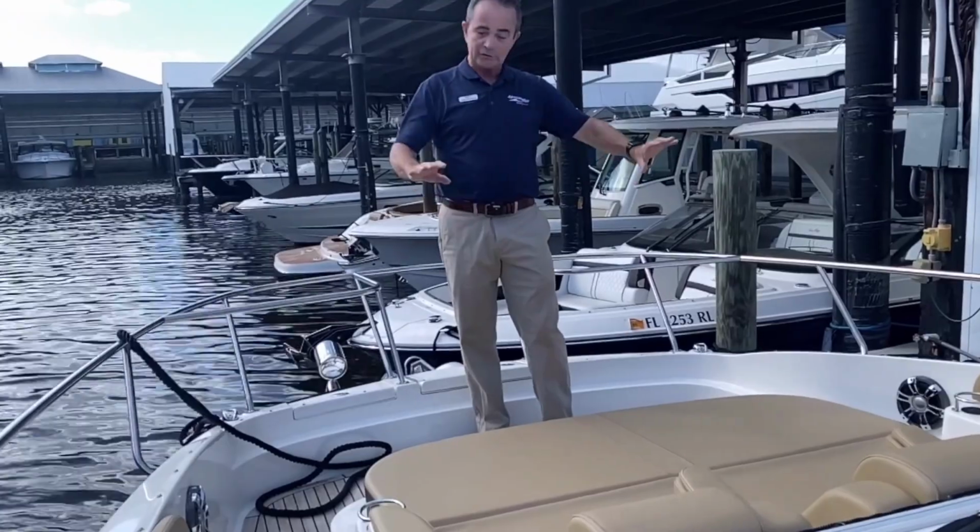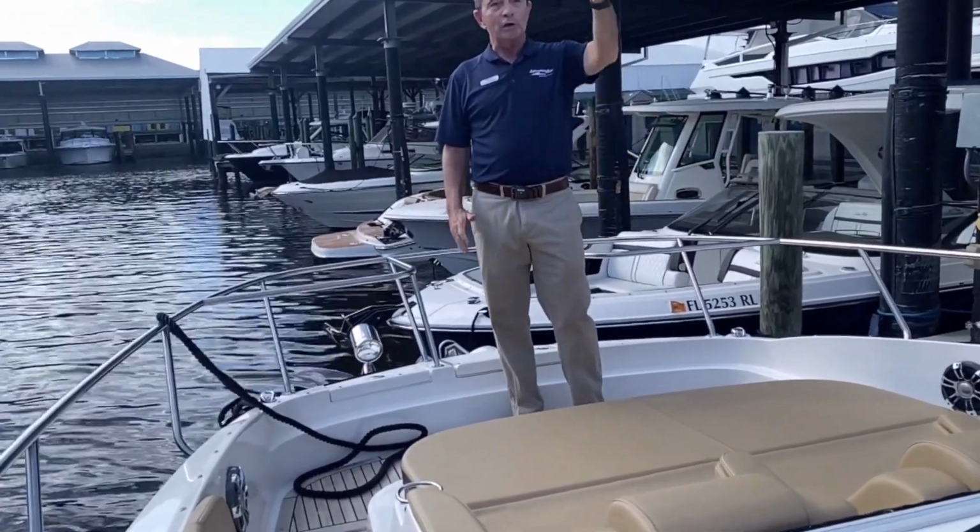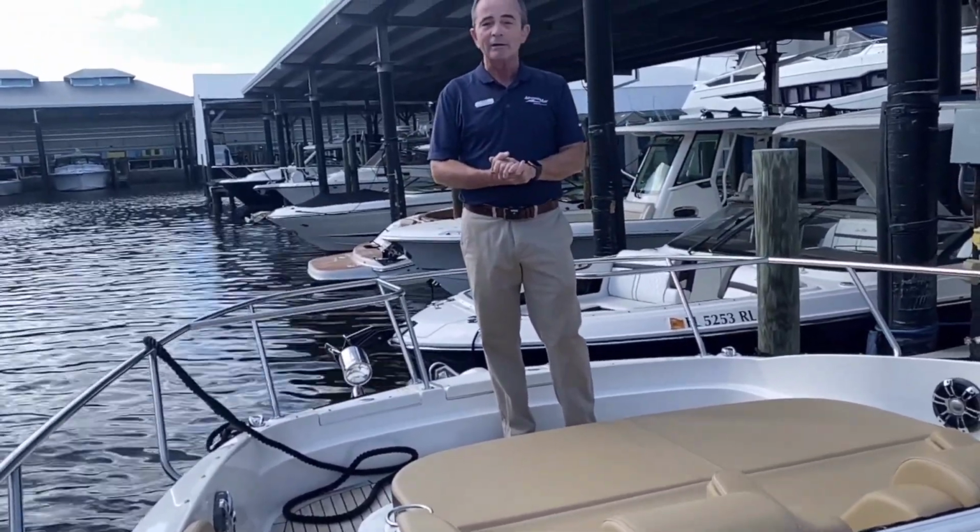You've got a remote control for the stereo speakers. Really comfortable. You've got a radar on the top for safety that way. It's got just about everything.